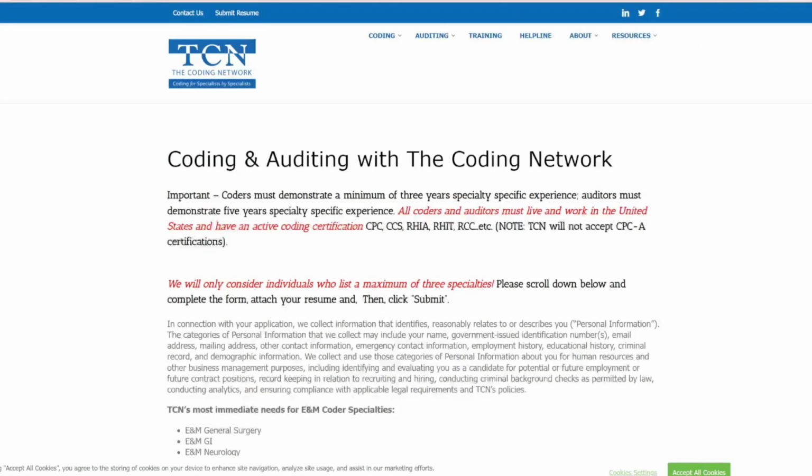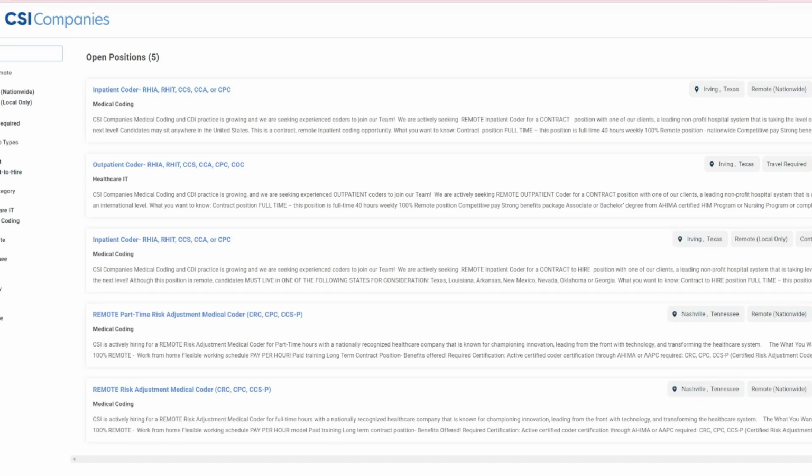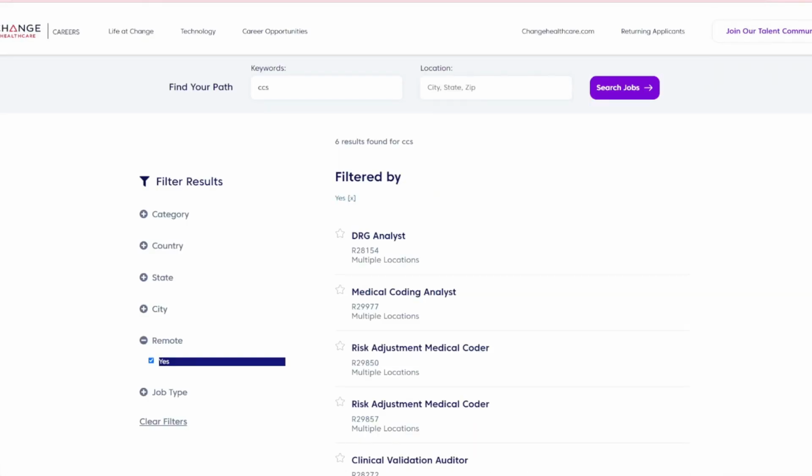Places like Coro Health, Optum 360, the Coding Network, United Health Group, CSI, Cigna, Change Healthcare, and places like Imagine Solutions. Oftentimes, once you're connected with those recruiters, they're going to post their openings that they have available, and then that will show up in your news feed.